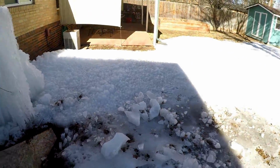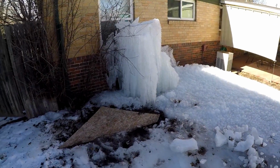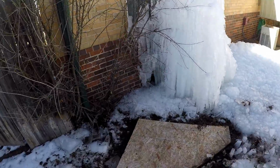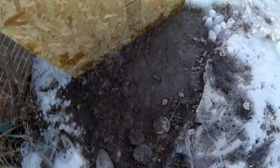Still have a good bit of ice back here. It's been 2 days since the water has been shut off. Of course it's been 50 plus degrees the last 2 days. Now, let me show you what I found.